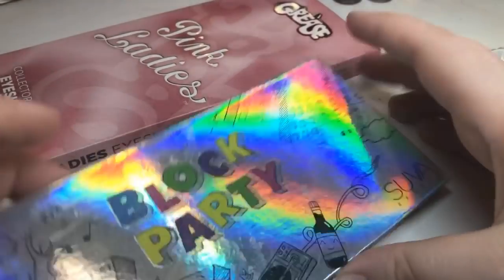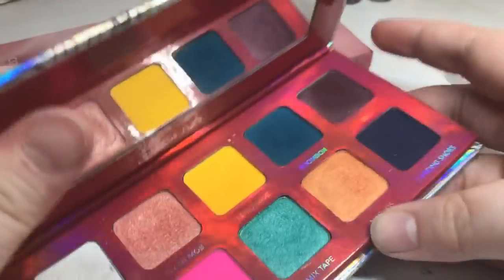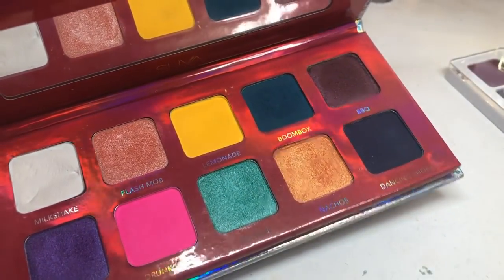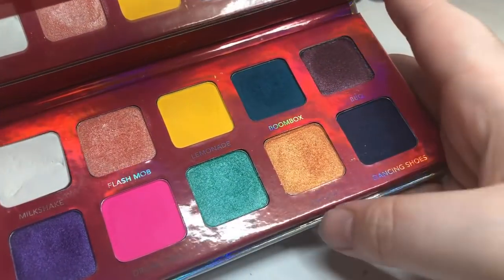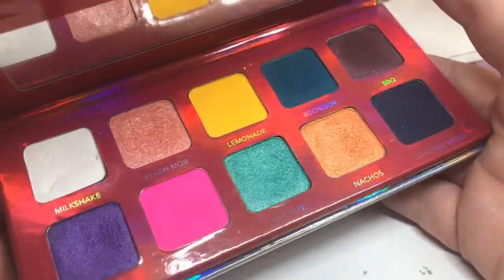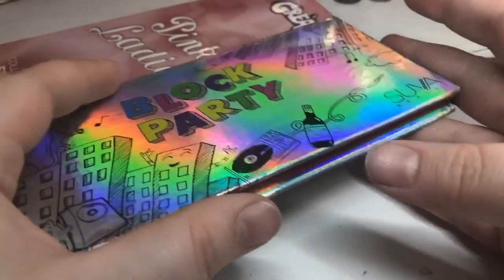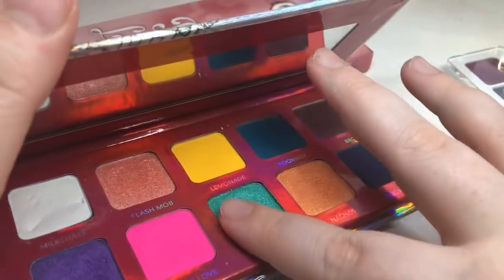A couple random palettes that I only have one from each brand. This is the Suva Beauty Block Party palette. This is one of my favorite formulas of all time, and I really want to get my hands on the 2 other Suva Beauty palettes that have been released. It's just a matter of when I get around to it. But this is such an amazing formula. Suva Beauty is such an amazing brand, and I honestly love this palette.